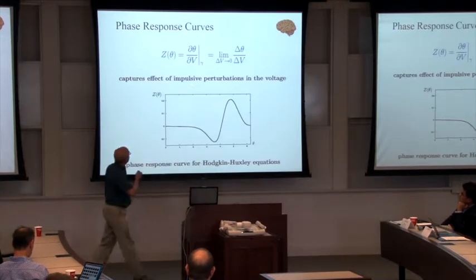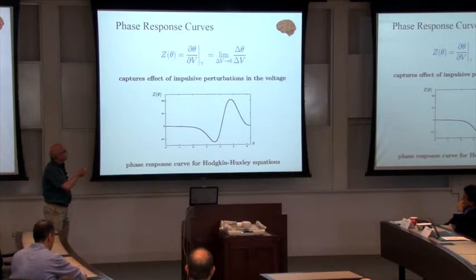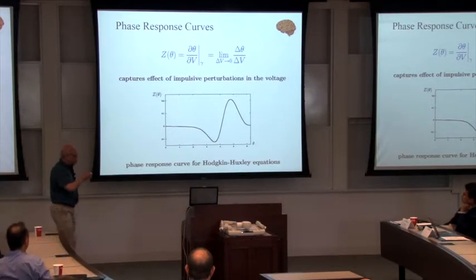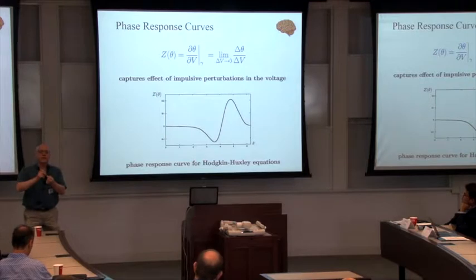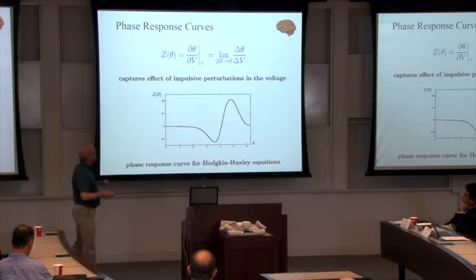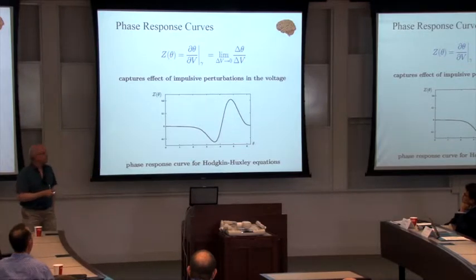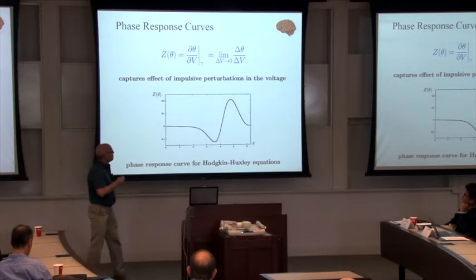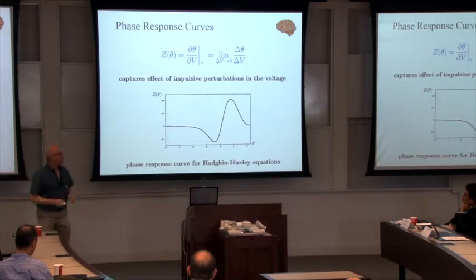Okay, so this function z, as I mentioned, is called a phase response curve. Here I'm saying it really is the voltage component. So it's a gradient of the phase evaluated on the periodic orbit. You can think of it in terms of this limit here. So if I do an instantaneous change in voltage, V goes to V plus delta V, that kicks me to a different isochron, that changes the theta value. So I have a delta theta. If I take the ratio delta theta over delta V, limit as delta V goes to 0, that gives me the phase response curve. So you can think of this as capturing the effect of impulsive perturbations to the voltage. It would be like a delta function of current goes in, how much change do you get?